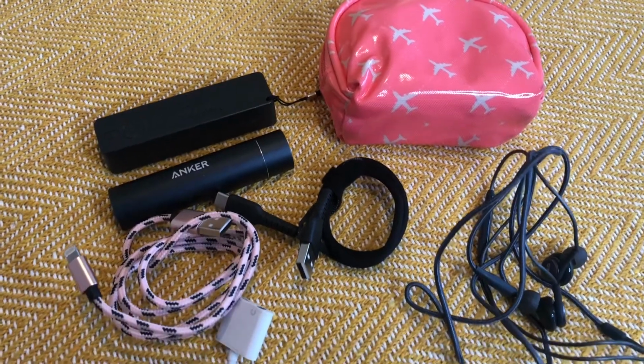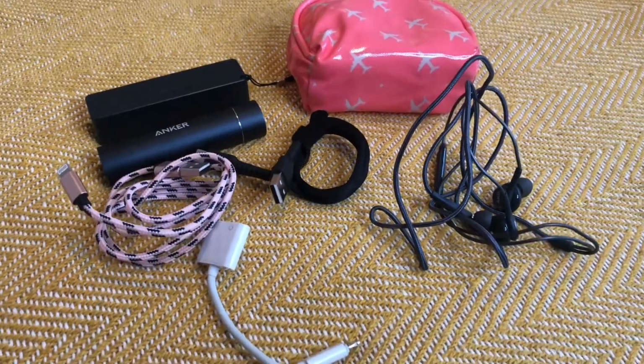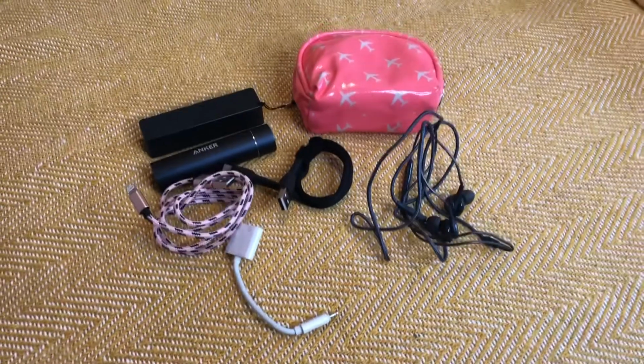I then have this little pouch which may look familiar if you watched my last video as well. And this is essentially an electronics pouch. So I have a couple of portable chargers, I have a charging cable for me, I have a charging cable for Spuggy, I also have some headphones and a headphone jack because thanks Apple, cheers for that. So I have everything that I could need there. I do also have another 2 portable chargers to go in this bag.